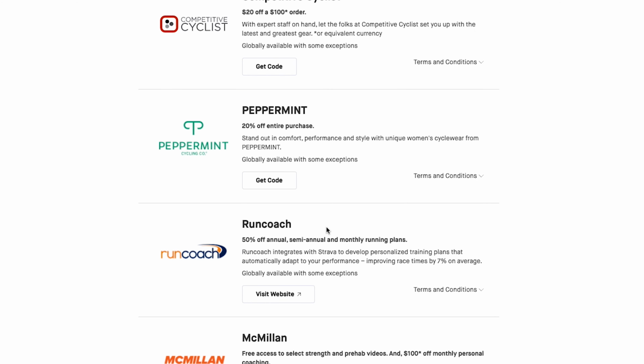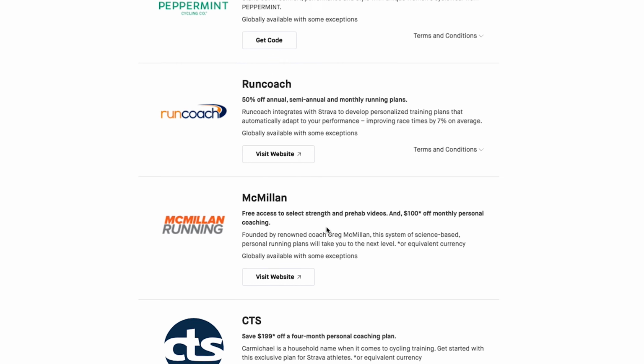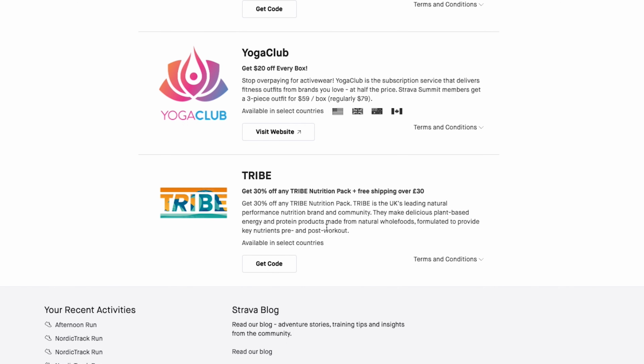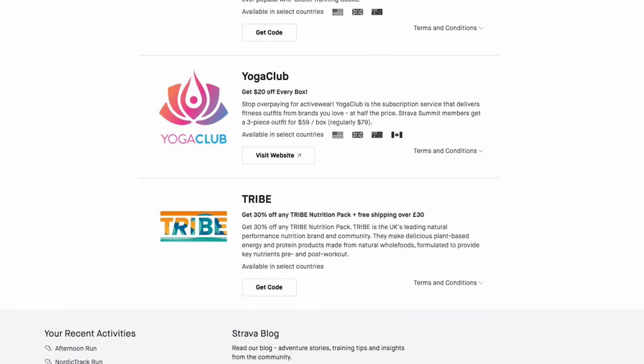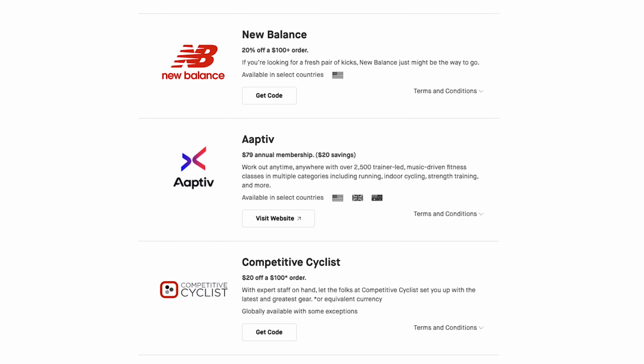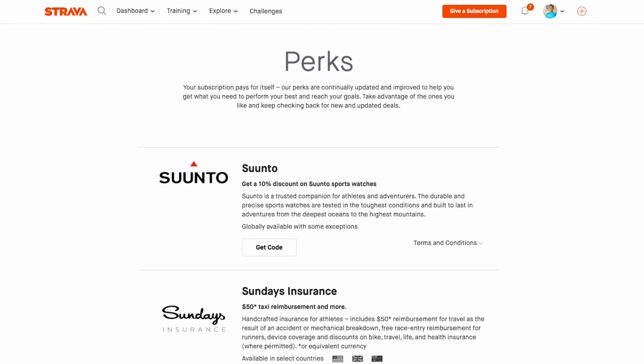So a lot of companies that Strava has partnered with, you're able to get discounts on, and this is just a perk that comes with the premium membership for Strava. So that's a really cool feature. If you like any of these companies, you can get discounts on some of the products that they sell, and these are always changing. So you can always check back to see if there are new companies out there, or if you don't see anything else you like at the time.